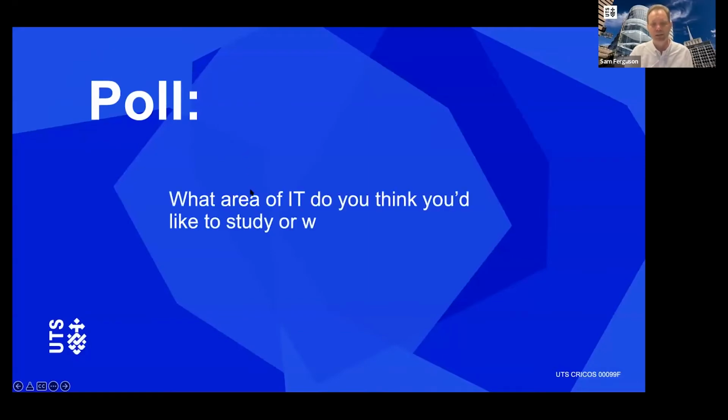So here's a poll. What area of IT do you think you'd like to study or work in? Okay, so we've got security and software as the leaders so far. Software is leading. Digital design is 3rd place. And then we've got a smattering of people interested in the other options there. So certainly software is number 1 at the moment. Software engineers tend to work in a form of digital design these days, working as front-end engineers for websites, large websites that do multiple things, of course. So there we go.